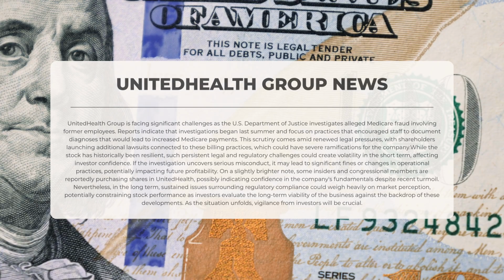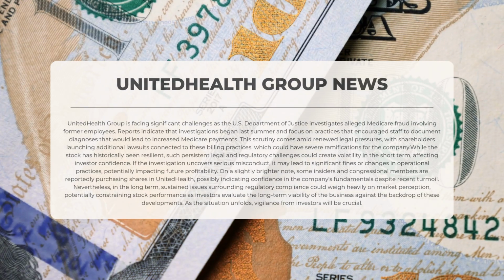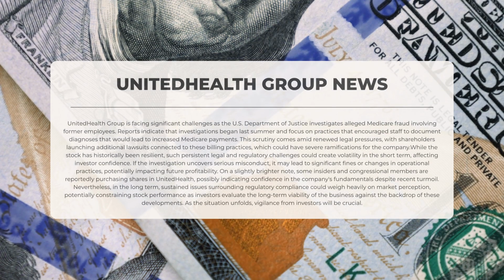Historically, the stock has shown resilience. However, these ongoing legal and regulatory challenges may introduce volatility in the short term, potentially undermining investor confidence. If the investigation reveals serious misconduct, it could result in substantial fines or necessitate changes in operational practices, which may affect future profitability. On a slightly more positive note, some insiders and congressional members are reportedly acquiring shares in UnitedHealth, possibly reflecting confidence in the company's fundamentals despite the recent turmoil.